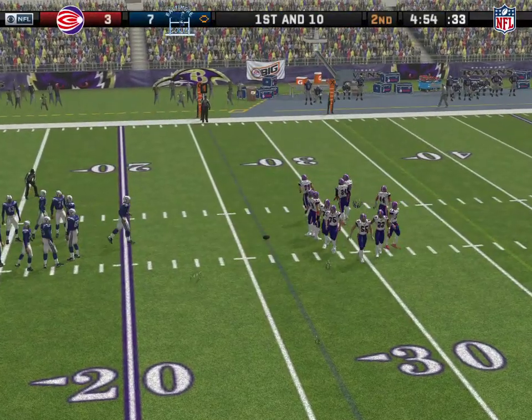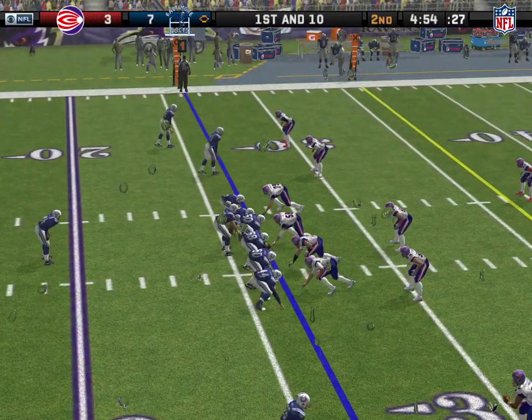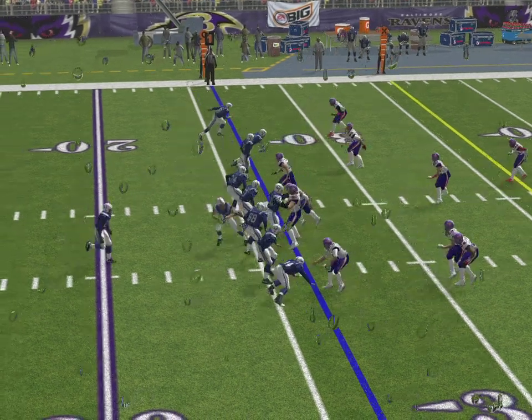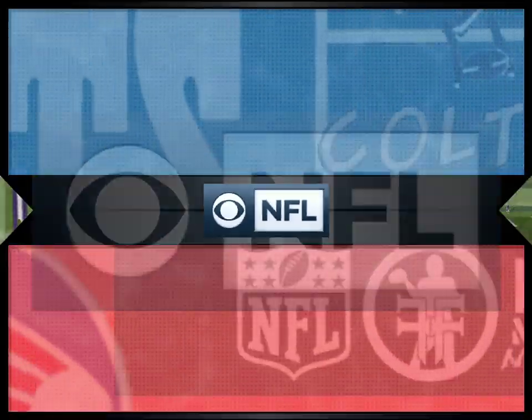Ball on their 26. Ball on the 26-yard line. Go make a play. Number two, baby. Only one man in the backfield. Number 26 goes in motion. Watch the ball. Quick throw, right on target to the wide receiver. Number 85 is there for the tackle.